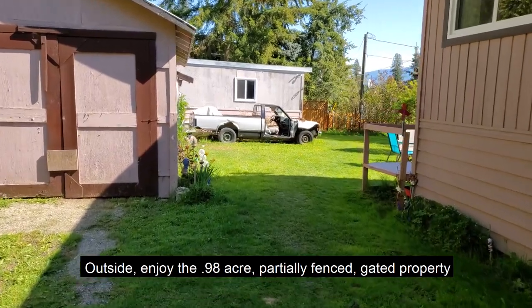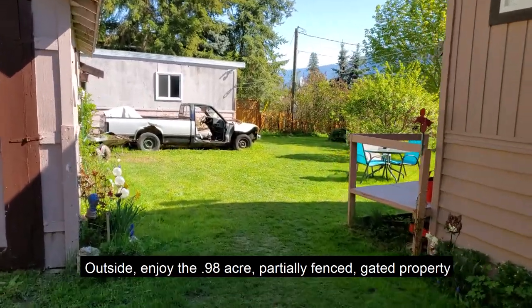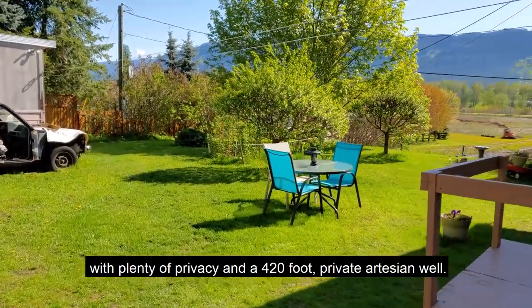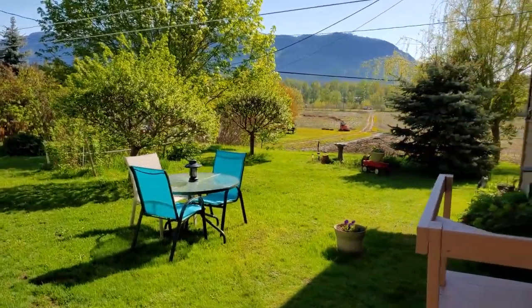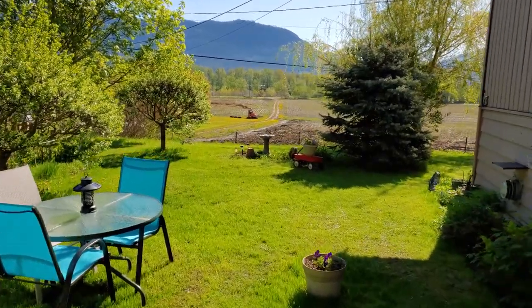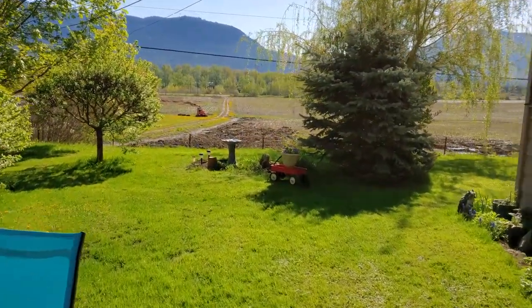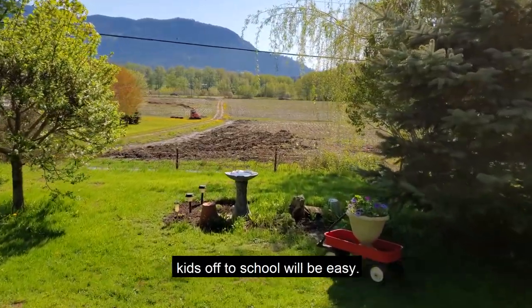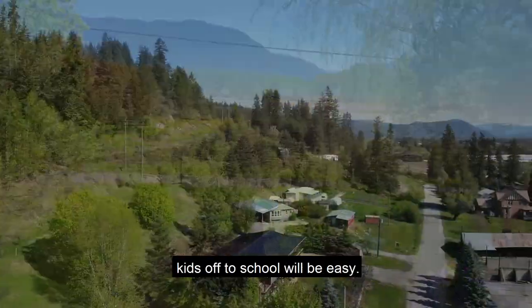Outside, enjoy the 0.98-acre, partially fenced, gated property with plenty of privacy and a 420-foot private artesian well. The property is on a school bus route, so getting the kids off to school will be easy.